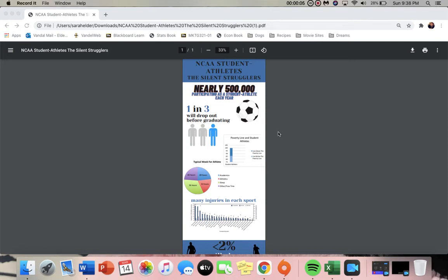I made stylistic choices to emphasize focal points. One of my focal points is the number of student athletes, right here, nearly 50,000. This is my dominant focal point. It has the boldest font and is centered. It also has a different font than all the rest.